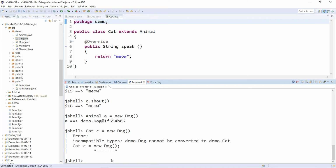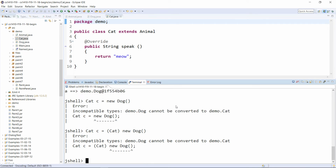So you can't do that. Now, there's such a thing as casting. So what if you do this? What if you say, I know that cat's not a dog, so I want you to cast. I want you to convert this dog object to a cat object for me and store it in a cat variable. What do you think of that? You can't do that. You can't convert a dog into a cat. We all know that.